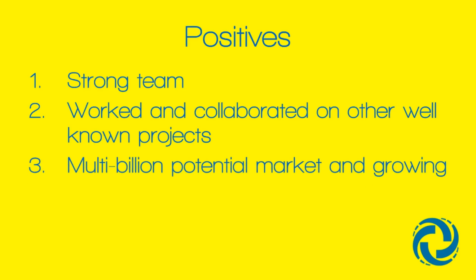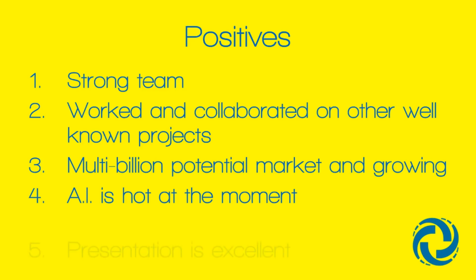Number three, very important here, it's a multi-billion-dollar potential market, and it's growing exponentially year upon year upon year, and will continue to grow. So if they can get a piece of that with their market, there's certainly a massive potential for this project. And number four, sort of compounds what I was saying, artificial intelligence, machine learning, deep learning. It's hot property at the moment. You can't really go wrong.